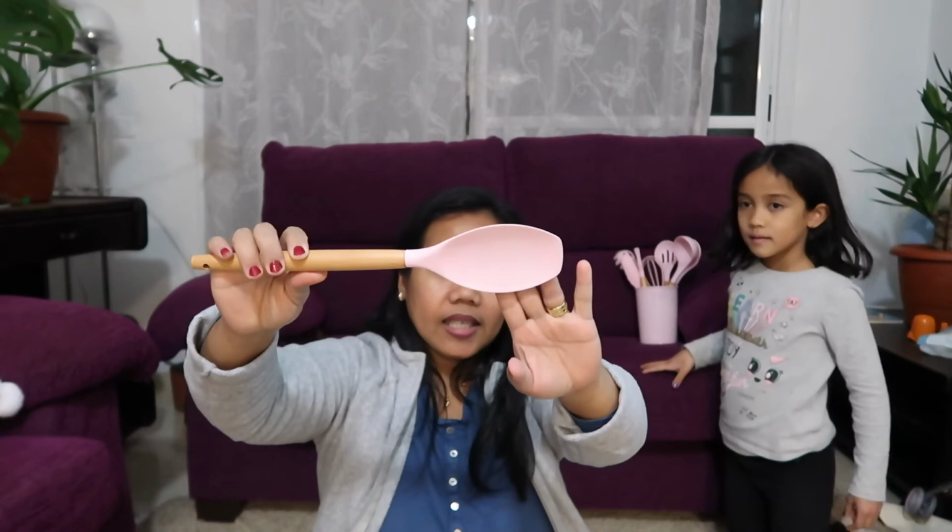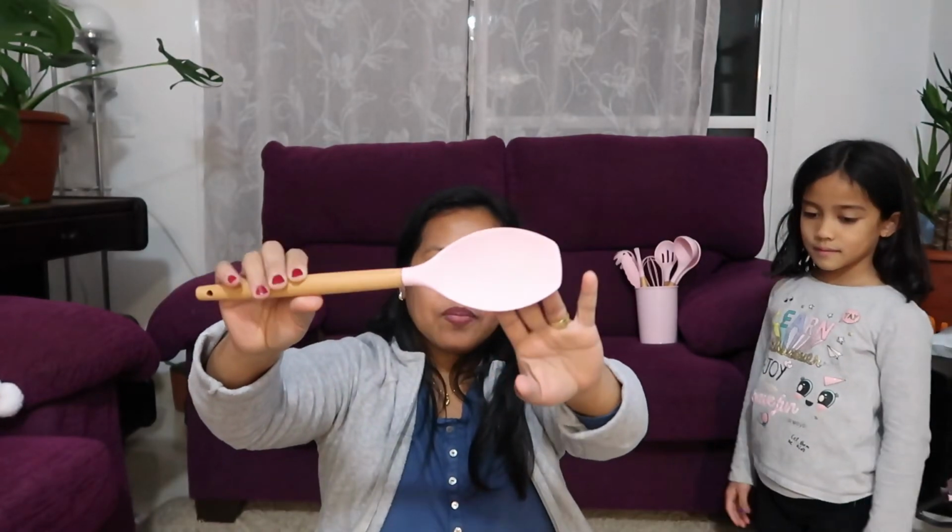And another ladle. Yes. Ayan, pang gisa-gisa naman ito siguro. Ang cute. Kasi guys, may ano din siya, may hole din siya. So if you want to hang it, you can just hang it like this. Yes. Thank you, darling. And another one is this kind of ladle.